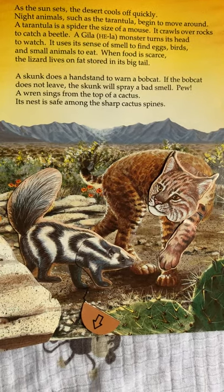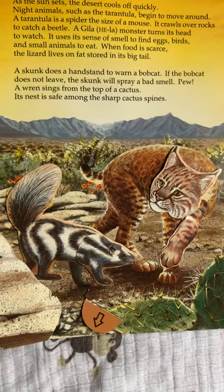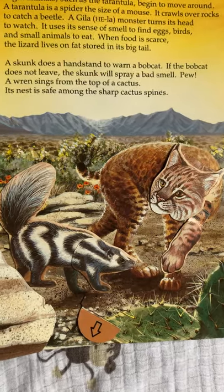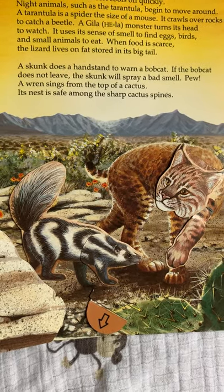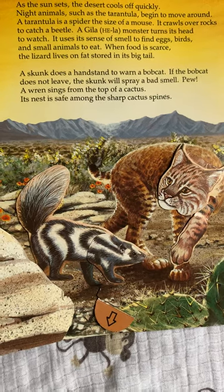A skunk does a handstand to warn a bobcat. If the bobcat does not leave, the skunk will spray a bad smell. Pew! A wren sings from the top of a cactus. Its nest is safe among the sharp cactus spines.